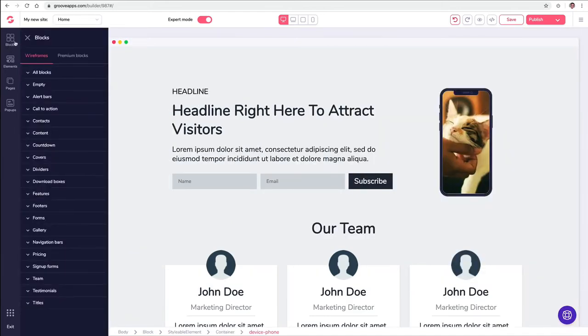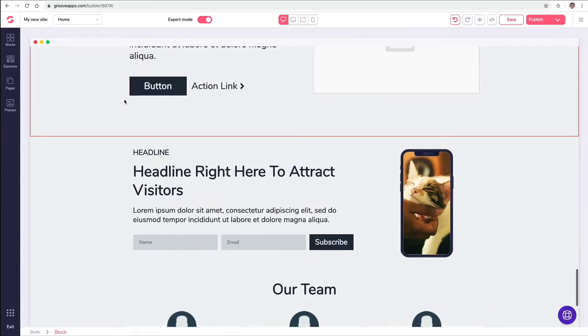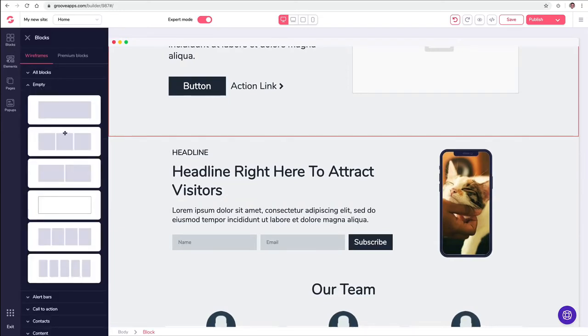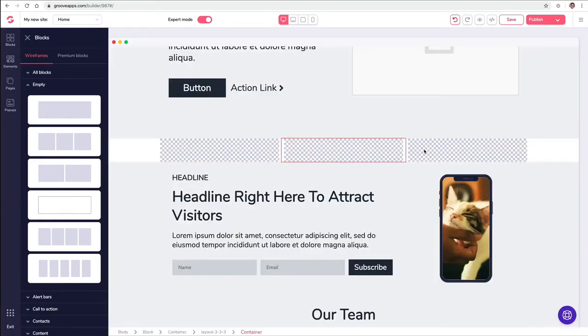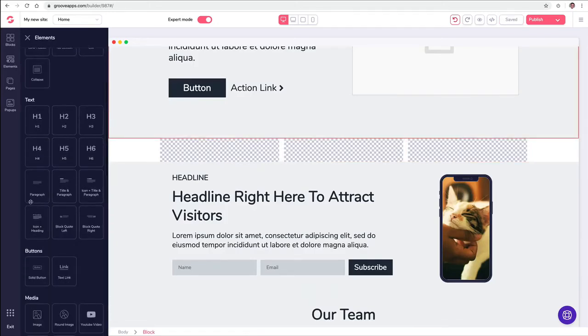These were all blocks. I never went into these elements here. So let me click on these elements, and let's say I wanted to start with an empty section. So I'll pick a block out here, an empty one. I'm going to choose one here with, let's say, 3 columns, and I'm just going to drag that in. Okay, and here are my 3 columns, and now I can go into these components and put different things in here.